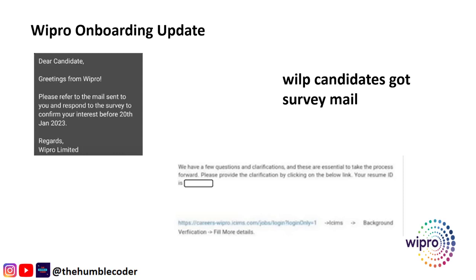Now what you need to do is click on that link, go to ICIMS background verification, and fill in your more details. Now this survey mail was received by WILP candidates. Many comments I was receiving that we are from Turbo, we are from Elite, but we have not got this. And there was news that this survey mail is not for WILP but for Turbo and Elite candidates.